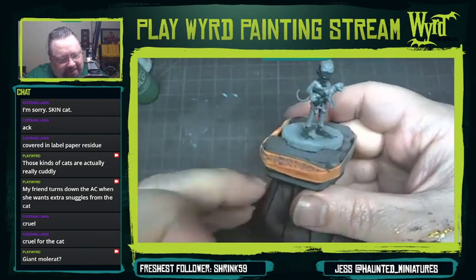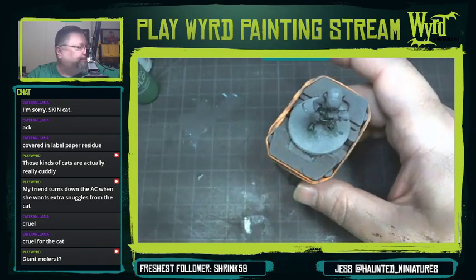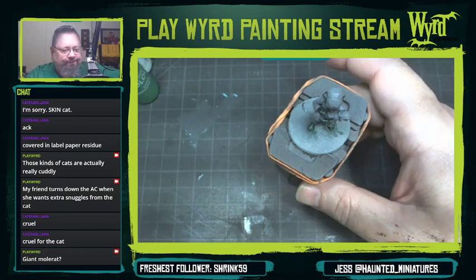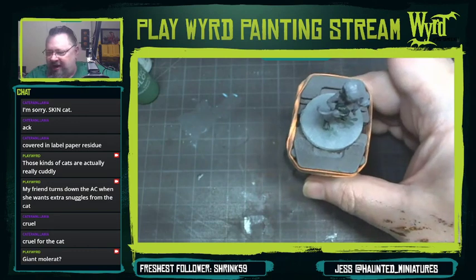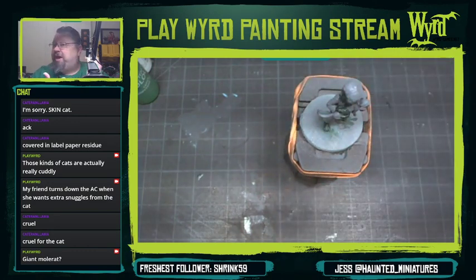Okay, so we got our base coat down for that, and then we're going to come in and do some of the mole rat or mole cat space coat.